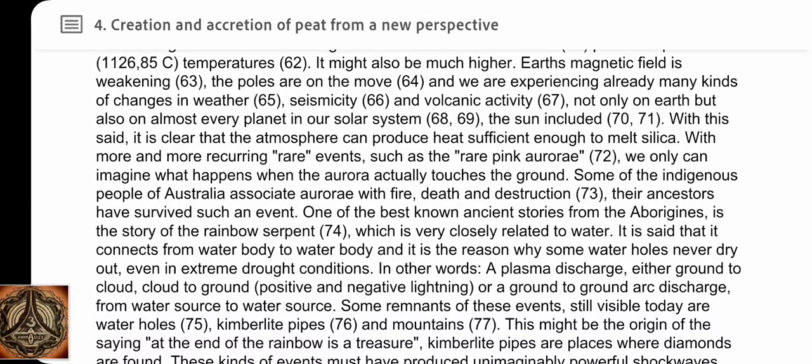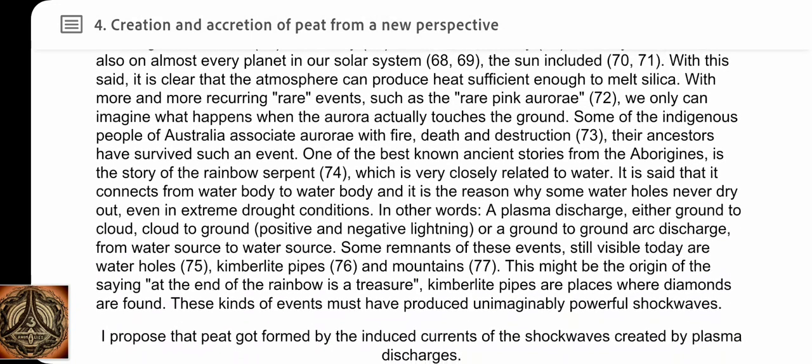With more and more recurring rare events, such as the rare pink aurora, we can only imagine what happens when the aurora actually touches the ground. Some of the indigenous people of Australia associate aurora with fire, death, and destruction. Their ancestors have survived such an event.